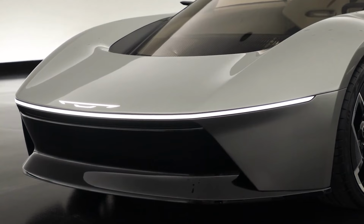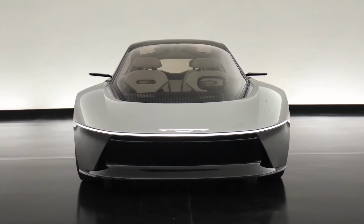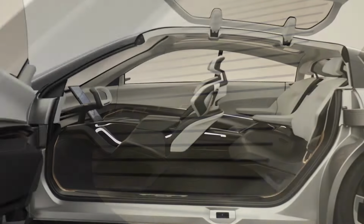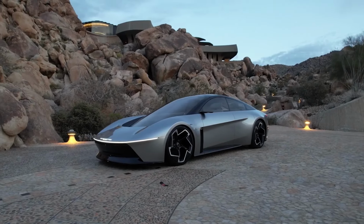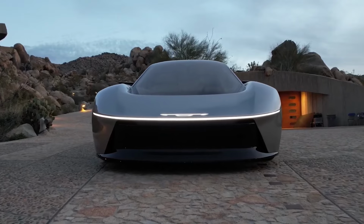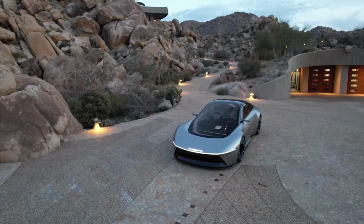A look at Chrysler's list of technology systems will convince you otherwise. Chrysler says the Halcyon has Level 4 self-driving capability, highlighted by a fully retractable steering wheel and pedal arrangement, allowing the driver to be just a passenger for the trip. To that end, there's a neat stargazing mode that changes the opacity of the glass and reclines the seat so you can see the stars.